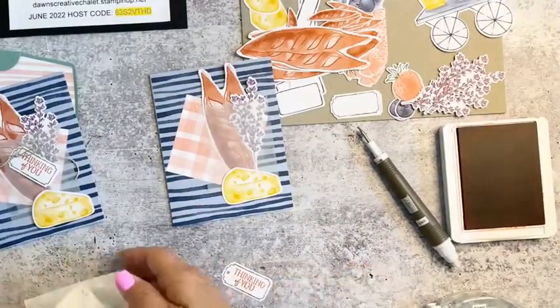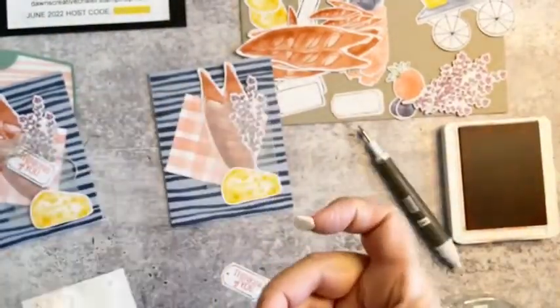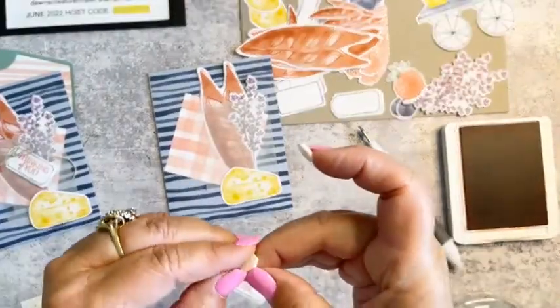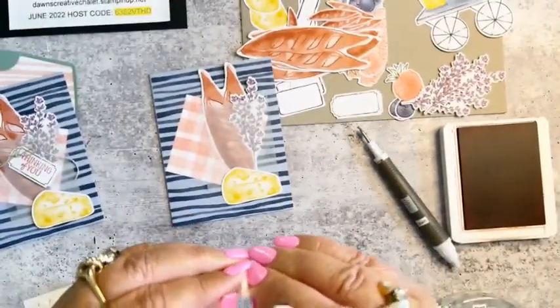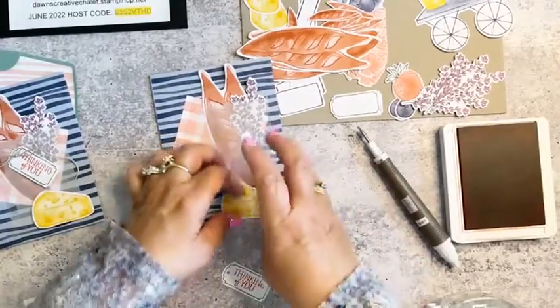And I need more dimensionals. Ooh, I'm getting down to just crust. Whoops. Oh, that was weird. That like didn't, there we go. See, that didn't want to peel apart.